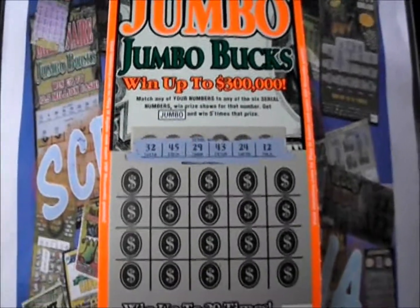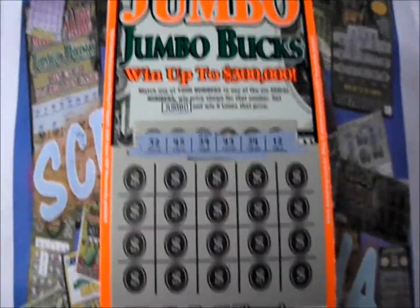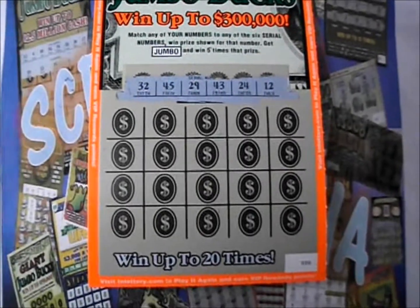It's Georgia versus Tennessee on the $10 Jumbo Jumbo Bucks, one roll of each from each state. We're back in Tennessee, and it's time to scratch off four more of the Tennessee Jumbo Jumbo Bucks. 32, 45, 29, 43, 24, and 12. Here we go.